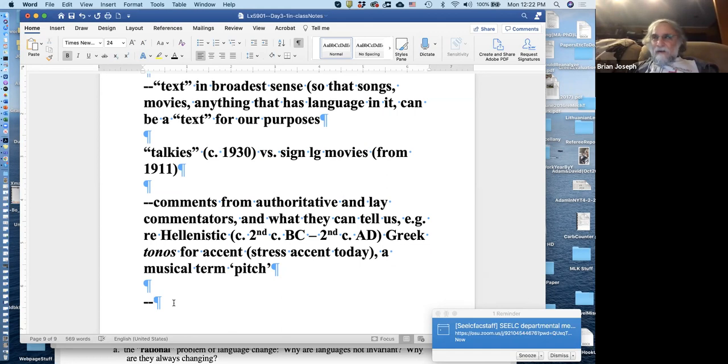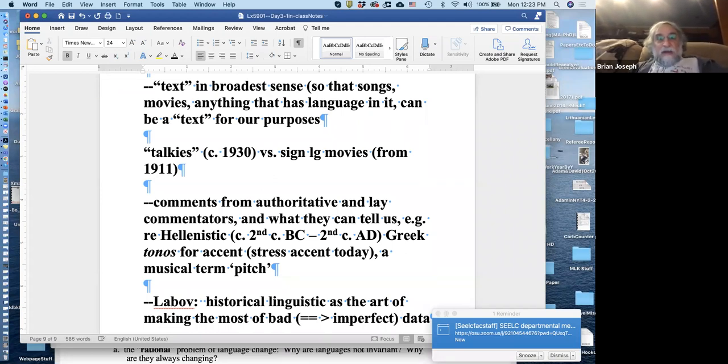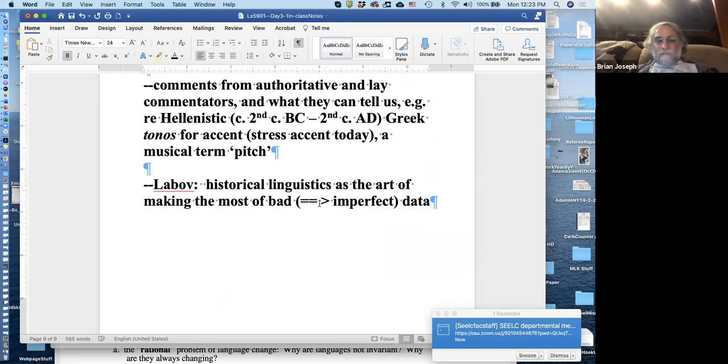William Labov, whom I have mentioned to you a couple of times already, and whose name will crop up again and again, talked about historical linguistics as the art of making the most of, he says, bad data. I would say not bad, but rather let's change that to imperfect data. Basically what he's saying is anything that you can use to get a handle on what was going on in the past, and then use it to compare with what's going on in the present, you should. And historical linguistics is really this science, or this art form, if you will, of making the most of imperfect data.